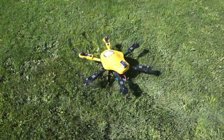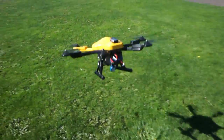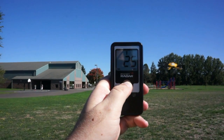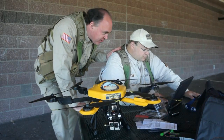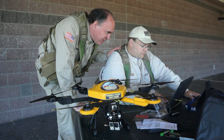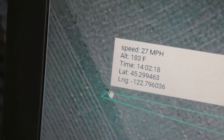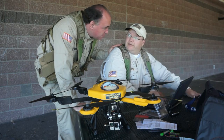All right, and so for our final test, we're going to compare the GPS tracker with a radar gun. See what results we get there. All right, so I got 25 on the radar gun. What'd you get on the GPS tracker? Well, as you can see here on the map, you're over here, and we have one data point before you, 27 miles an hour, one after, 24. So I'd say we're right in the ballpark.